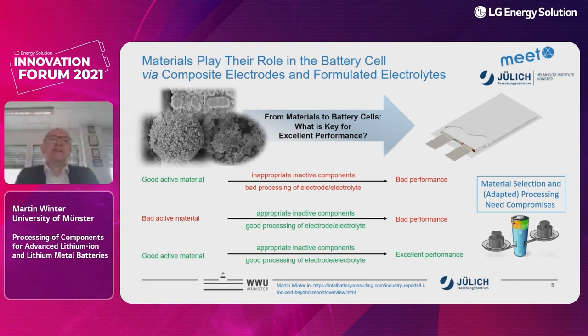As a starting point, many of us are materials researchers, and materials play their role in the battery cell. The battery cell is our system, and we need a systemic approach for getting information about the materials inside a composite electrode or a formulated electrolyte that is then coming finally into the battery cell. A lot of good active materials have been investigated, and some of them, unfortunately, by inappropriate measures, using inappropriate inactive components or bad processing of the electrode or electrolyte. This finally leads, though the material is actually good, to bad performance. I believe that especially at the beginning of lithium metal and lithium ion battery research, a lot of good materials have been discarded because we were not able to make proper electrodes and electrolytes out of them. Then, with a bad active material, whatever you do in the processing or with inactive components, you never get good performance.